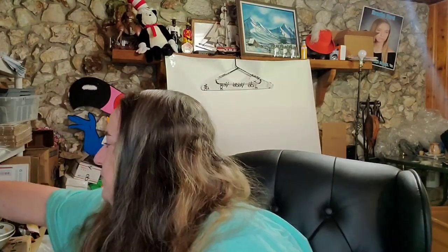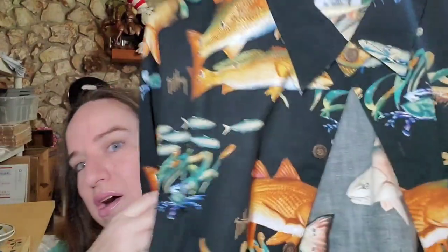And then next we have another shirt. This one is a really cool redfish shirt. It is Guy Harvey. You can see the cool print there. And this one sold for $38.99, free shipping. Shipping will be about $5. And then I have 8 in, so 13. So close to a $20 profit on this shirt.